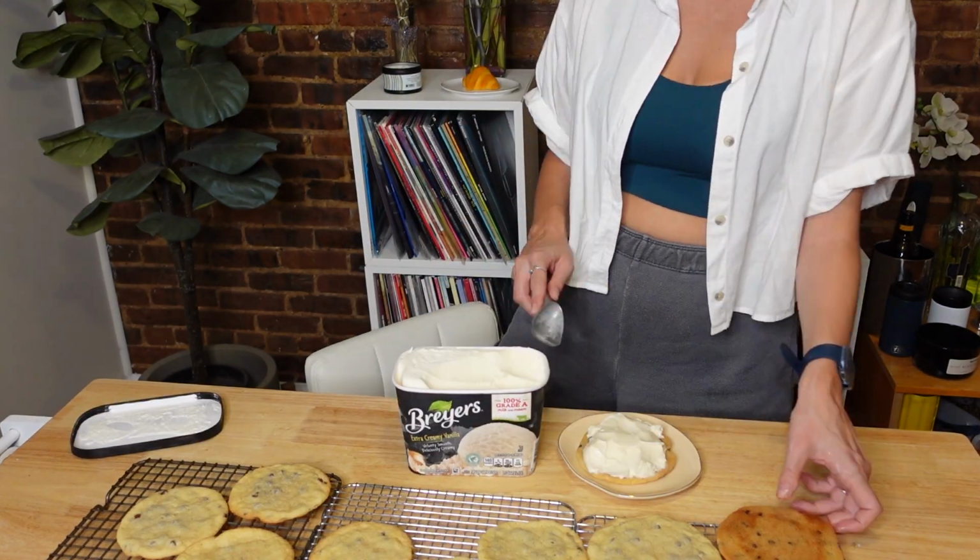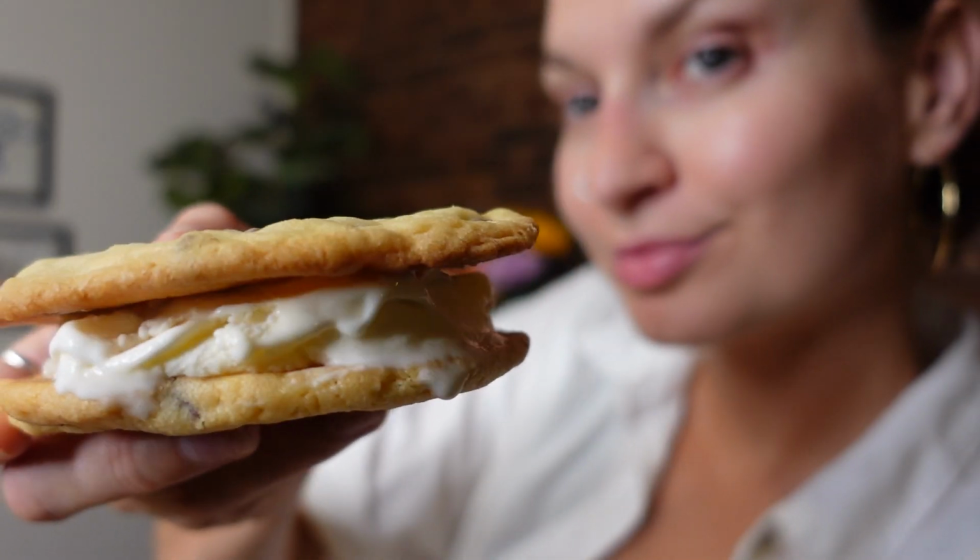Mark has requested that his cookie be presented to him in chipwich form, so a chipwich he shall have. Mark is my fiance, and for some reason I proceeded to act like this was a surprise, even though he literally asked me to make him a chipwich, and I also already told you that he asked for it.